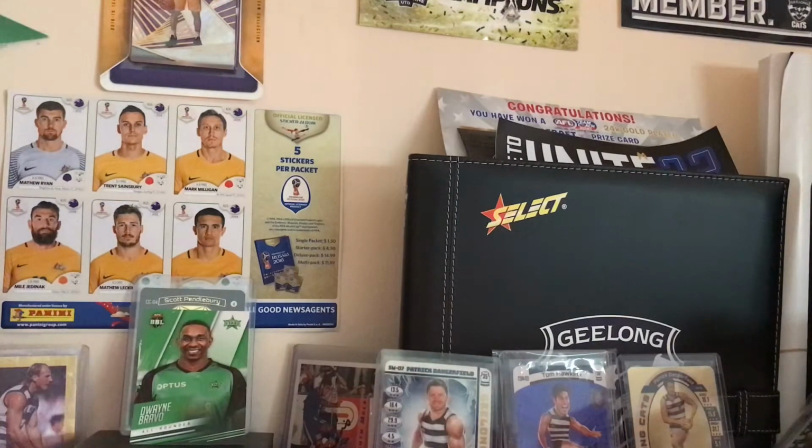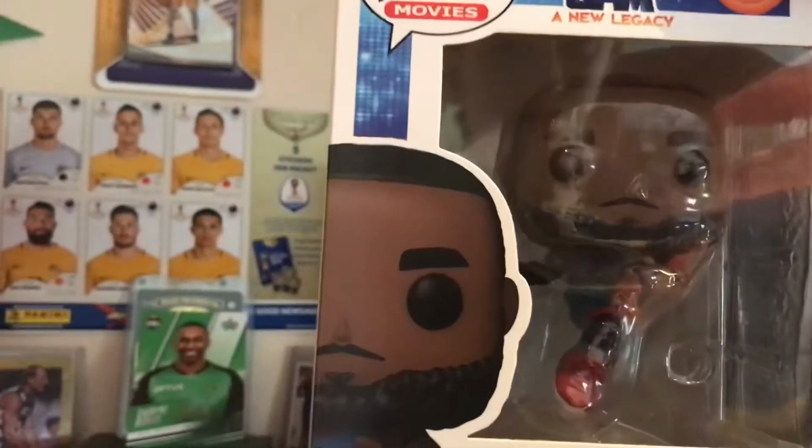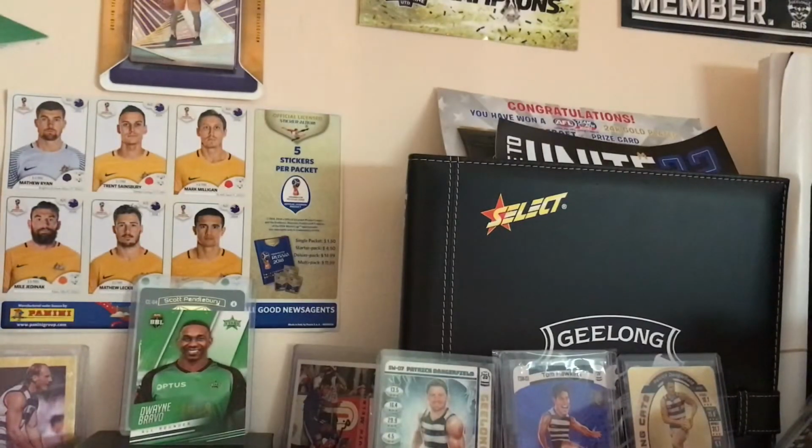And the box came with the poster like normal, which is looking nice. And then my Christmas present arrived as well. Nice LeBron James figurine there, it's looking nice. I ordered this in November last year for Christmas, and 4 or 5 months later it's arrived in the mail. So yeah.